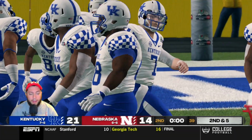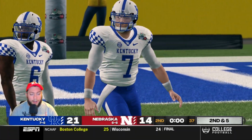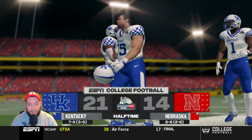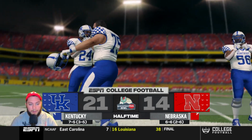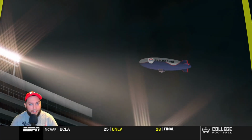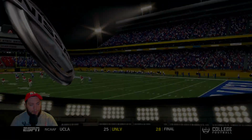But it looks like after that carry, they decided to just run the clock out. They've already got a lead. No reason to try to push it and force or risk a turnover, a fumble, or an interception. Both unlikely. I think we've recovered 1 fumble or 2 this entire season, and we've dropped more interceptions than we've caught by a pretty big margin.